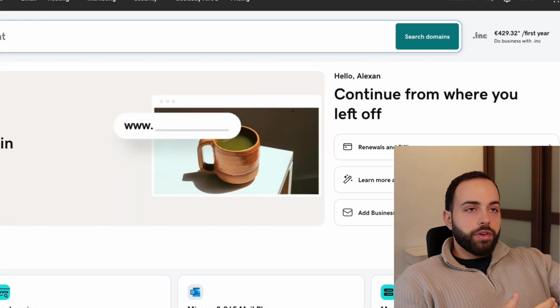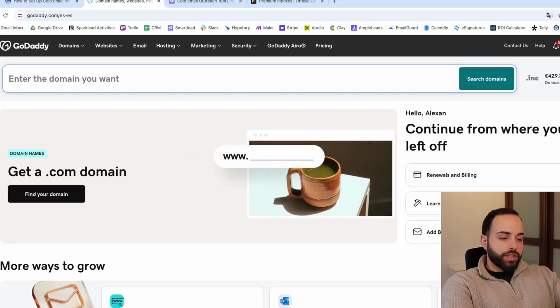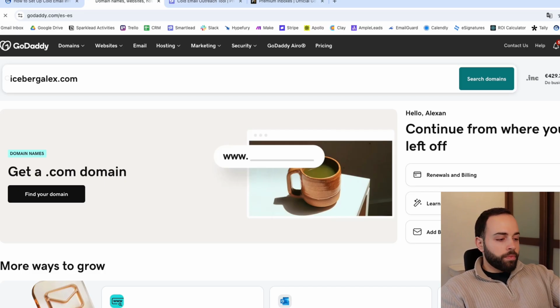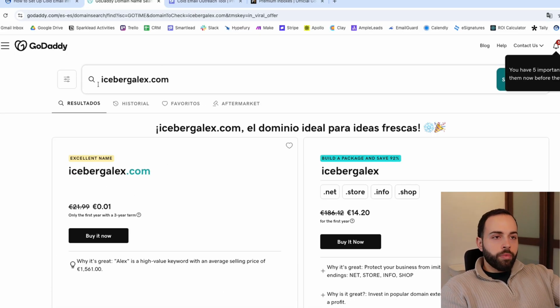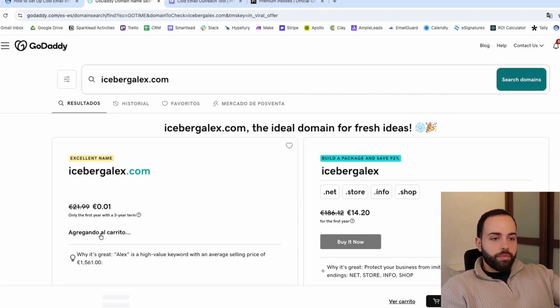So the first thing you need to do is you need to go into a registrar like GoDaddy, and let's say, just as an example, your domain is called icebergalex.com. The reason I chose this is because I have a packet of chewing gum in front of me and it's called Iceberg. So you have icebergalex.com. You're just going to type it here and you're going to purchase it. You're just going to click on buy it now.